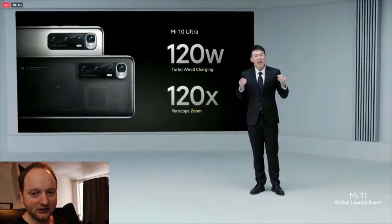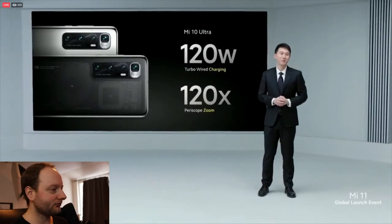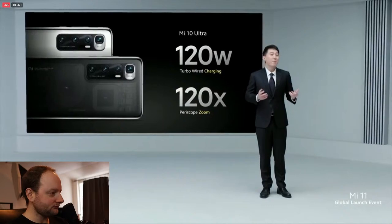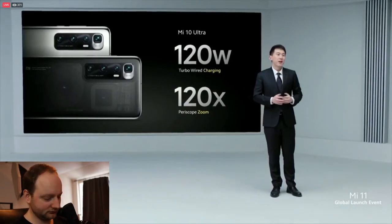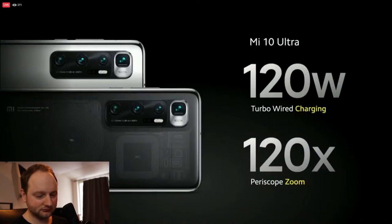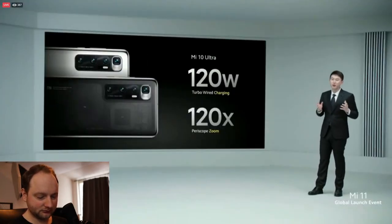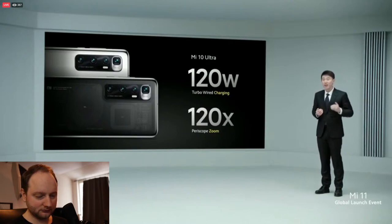The result of our relentless R&D pursuit is industry-leading technological breakthroughs. For example, our Mi 10 Ultra. It featured groundbreaking 120 watts charging, 120 times periscope zoom, and 120 hertz display. End-to-end 360 degree innovation. We now stand at the cutting edge of smartphone innovation.